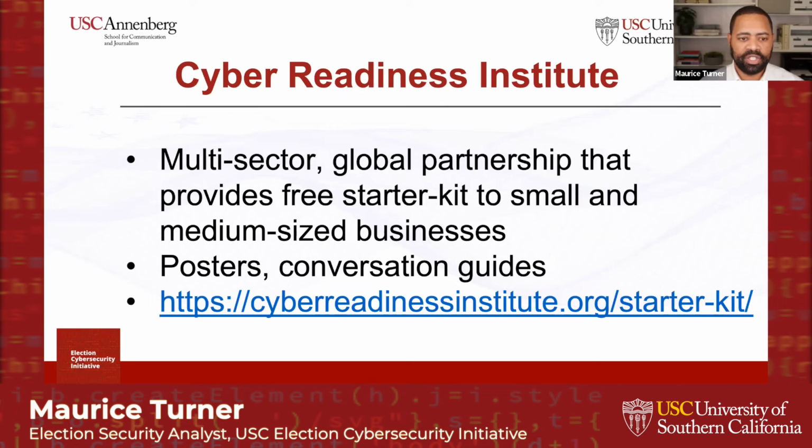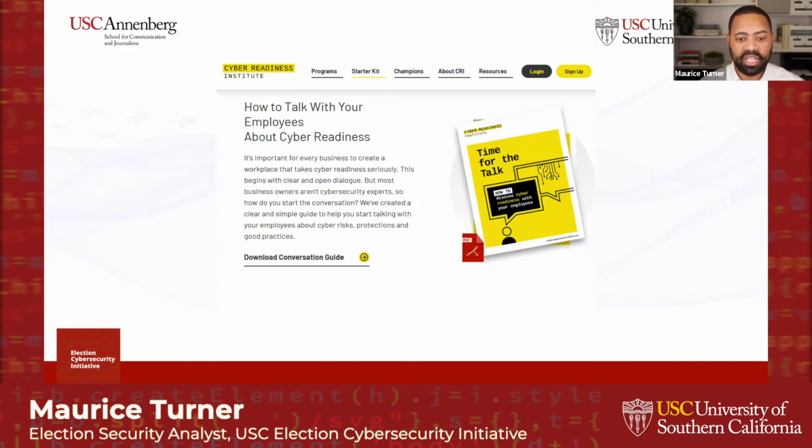The Cyber Readiness Institute is a multi-sector global partnership that provides free starter kits to small and medium-sized businesses. Now, I like to think of campaigns as small businesses in and of themselves. You're going to have a lot of people with a lot of responsibility, and sometimes there's not as much structure as within large businesses. So it reinforces the idea that people are going to be the most important aspect of any security plan. And having an open and honest dialogue about the role that everyone plays in the organization when it comes to security is the best thing any organization can do for themselves.